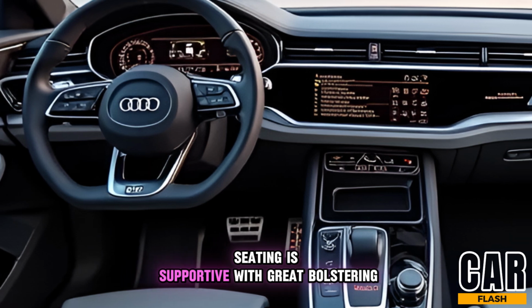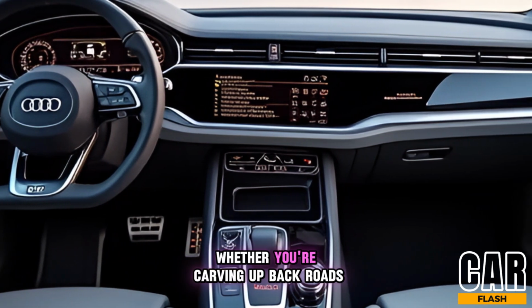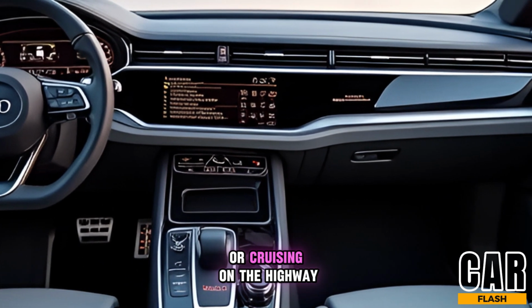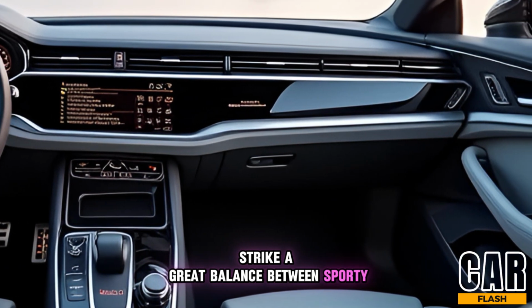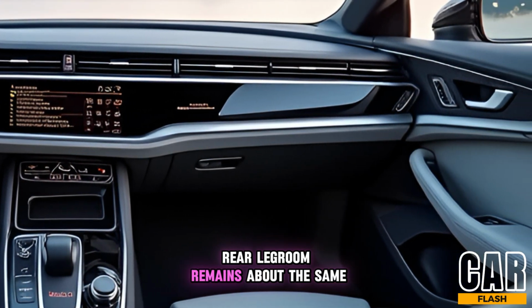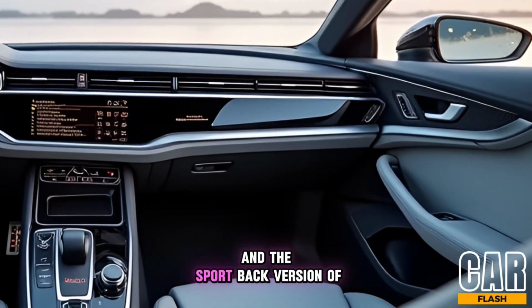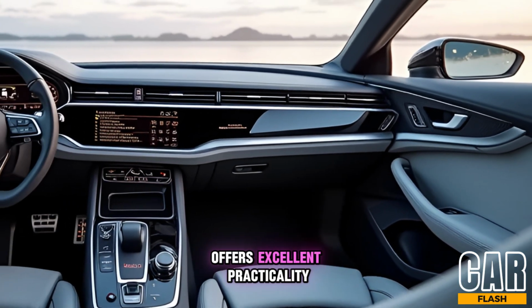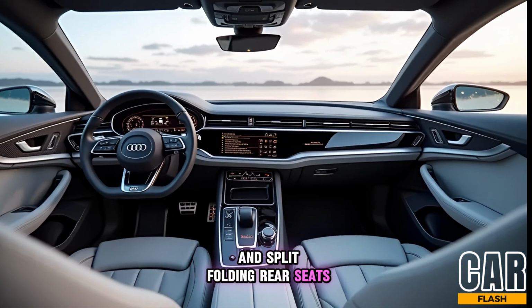Seating is supportive with great bolstering, especially in the S-Line variant. Whether you're carving up back roads or cruising on the highway, these seats strike a great balance between sporty and comfortable. Rear legroom remains about the same, which means average for the segment, and the Sportback version of the A5 offers excellent practicality with a hatch-style trunk and split folding rear seats.